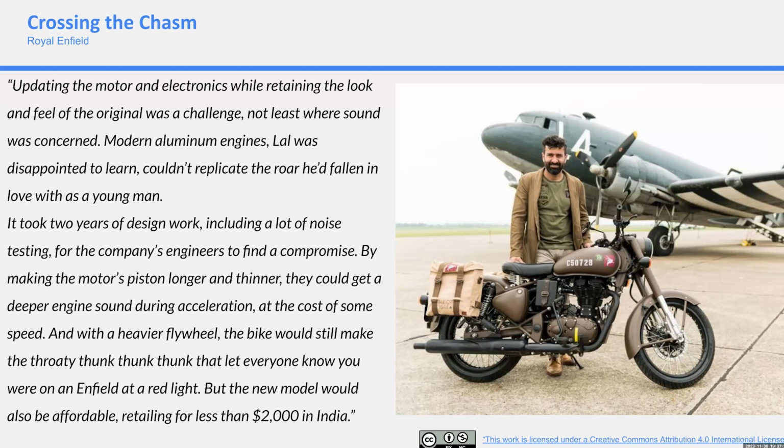In fact, if you ask any long-time Royal Enfield bike rider, they will say, yeah, the new bikes are fine, but they still don't sound as good as the old ones used to, like the ones which used to fail on the road. So there was a little bit of compromise made by moving to the aluminum engine, but he made sure that the look and feel of the bike was not compromised on, right?